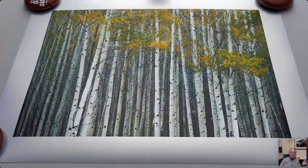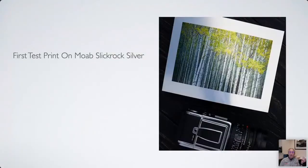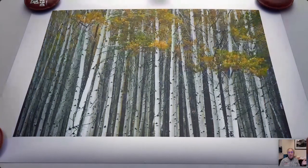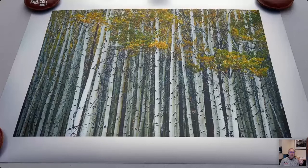This is just a quick image. This one had a little bit of a cooler toning to it. We printed it again on a larger sheet of Slick Rock, and this was a more neutral image. Frankly, I think I prefer the cooler rendition of it, but this is another example, and I wish the lighting was better when we took this, but we took this very quickly in order to show you what its potential is.